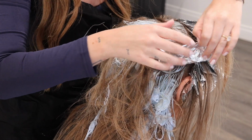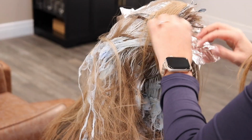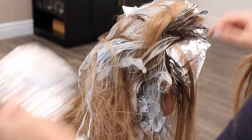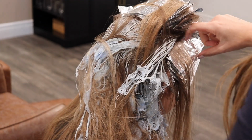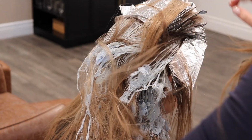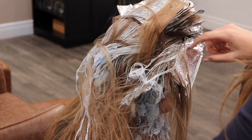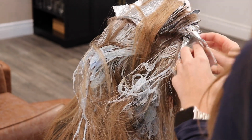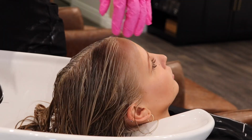She's so light naturally, so she really didn't have to sit for that long. But you can see even using just the 10 volume how light she's got. Her hair felt really good as well. I know it's always a little scary when you see it fresh out of the foil, not pulled through or brushed. Her hair felt really, really good. She had absolutely no breakage.